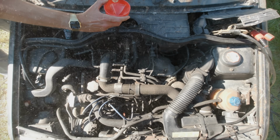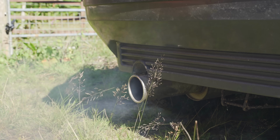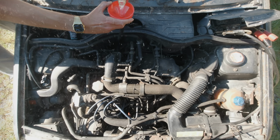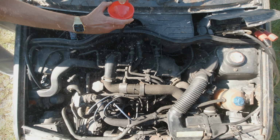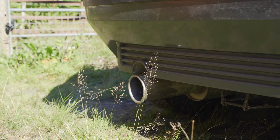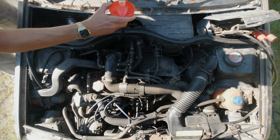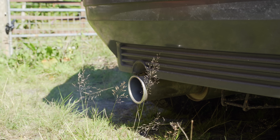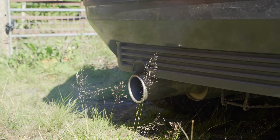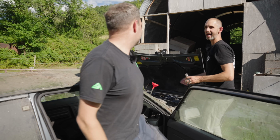That's the water pump. Oh, she sounds good. Yeah. That's the choke out. I love that noise. It sounds mint. Wow. How good does that sound? I call that a victory.